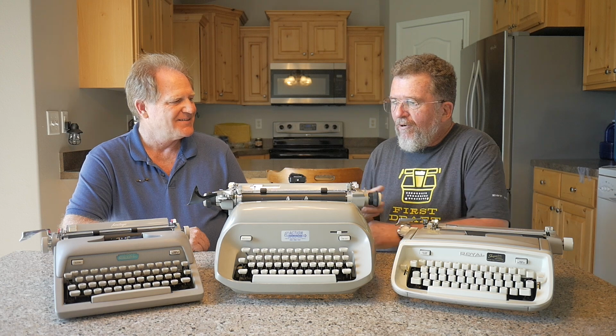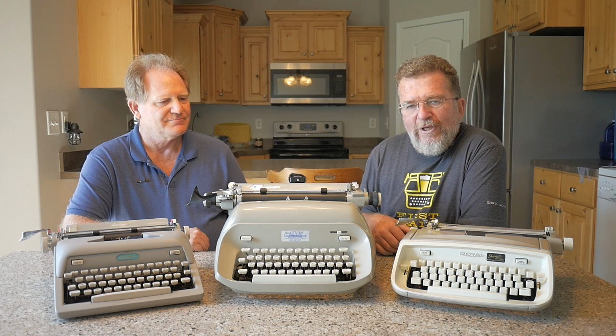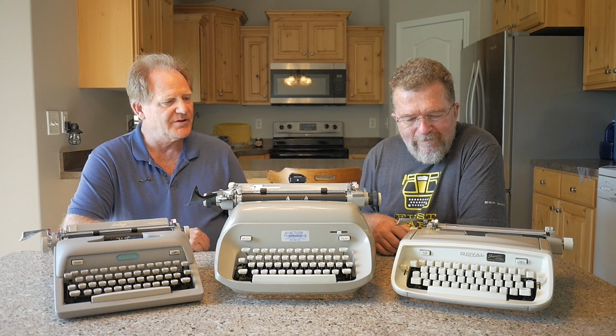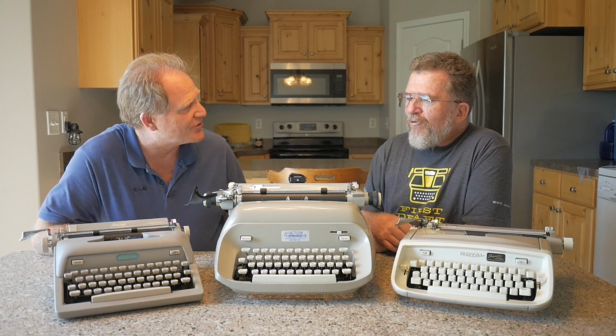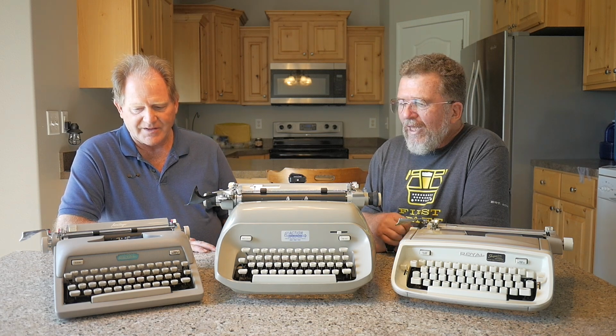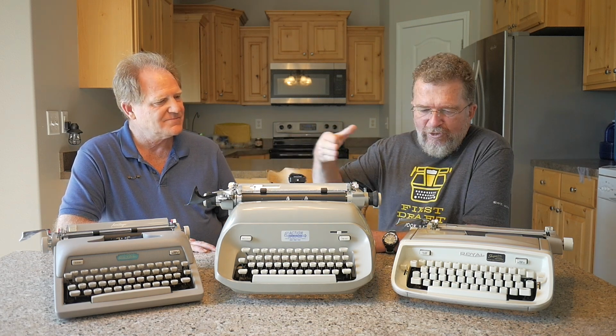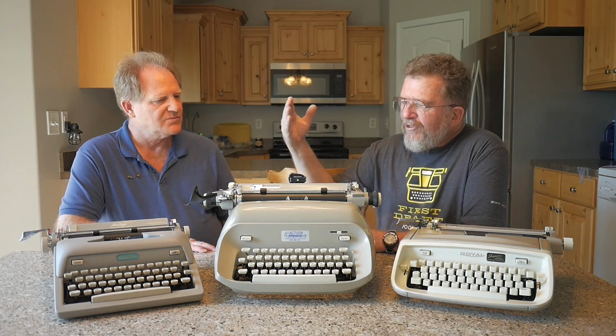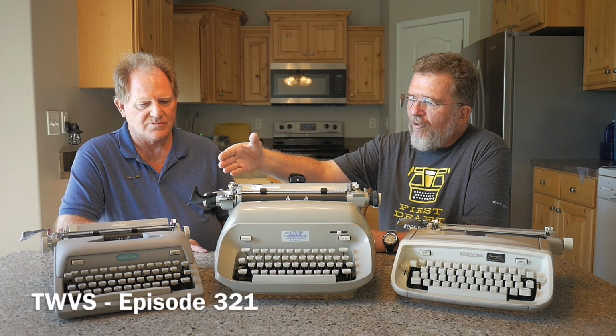And what we have here are 3 Royal typewriters from mid-century. Yes, definitely from mid-century modern. Mid-century modern, maybe. And they're all roughly grayish colored. Yes. And they're all in chronological order of their build, date of build, right? Yes. Date of manufacture. Take us through and just tell us the year and model of what each one of these is.